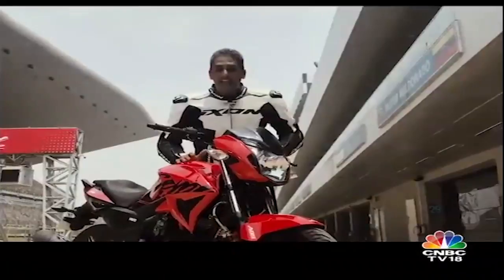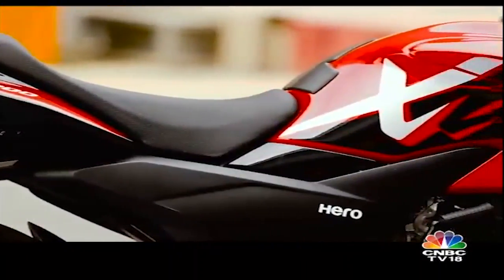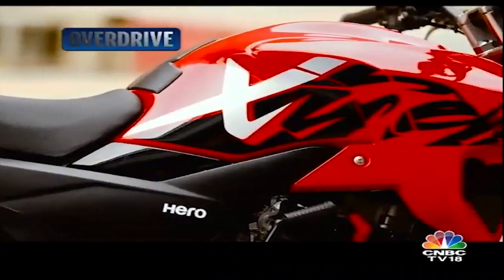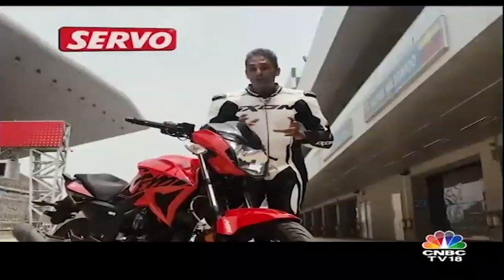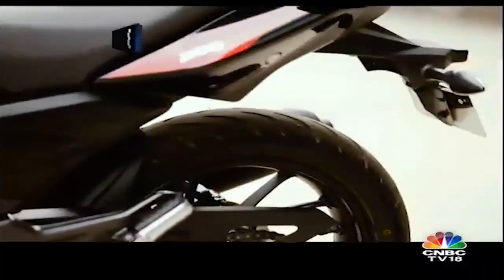Thoroughly enjoyed doing it, and I can't wait to see it in the real world, because the other glimpse that we got only as we left pit lane is it feels like a really plush, well-sprung motorcycle, and I think out in the real world that ride quality is going to be one of the standout features of the 200R.